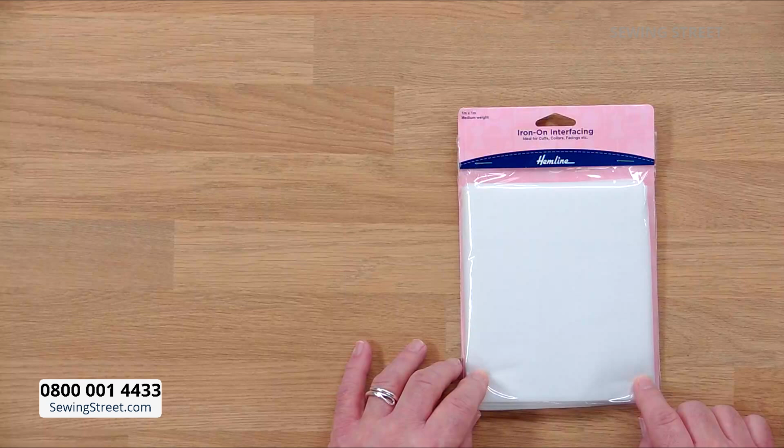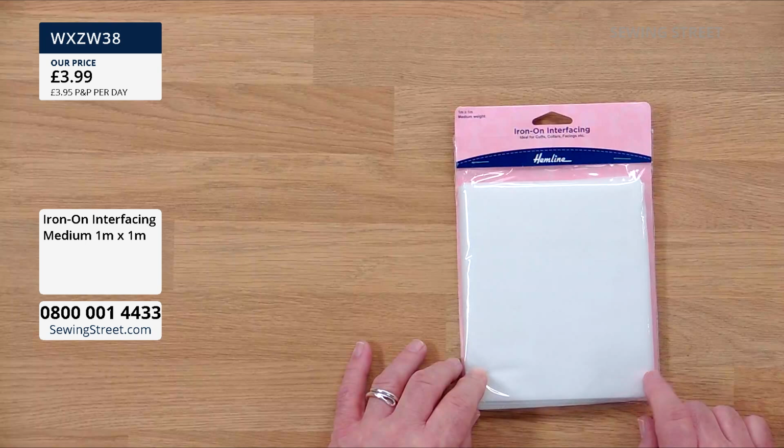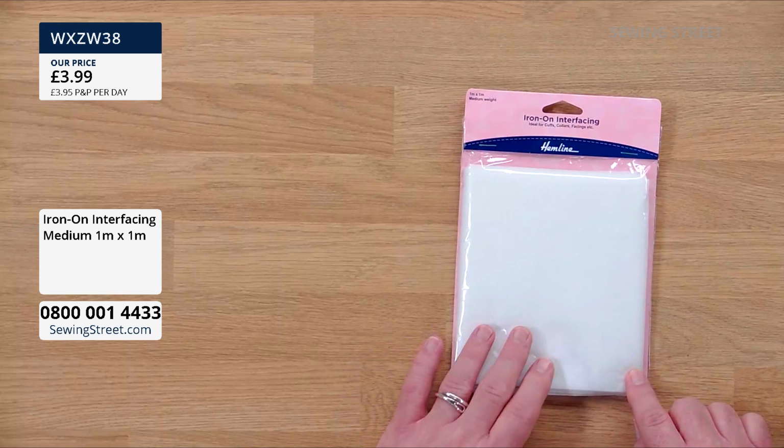I'm waiting for your graphics, Hannah. Oh, there you go. I thought she'd forgotten to press the button. $3.99. That's always brilliant to have in your stash anyway, the iron-on interfacing, 1 meter square.